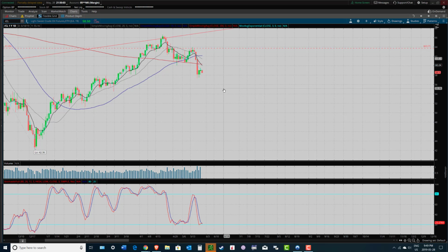On the thinkorswim candlestick chart, we've clearly broken trend as far as moving averages go, and we're using the T line as resistance, whereas before we were using it as support on the way up. So that's a character change there. We're well below the 50 and 200-day moving averages at this point, and basically everything's pointed down.